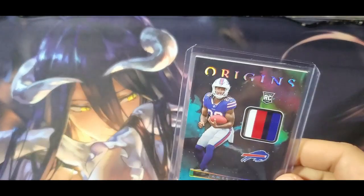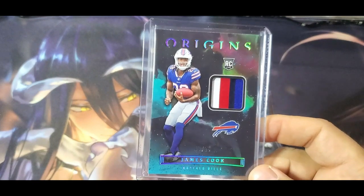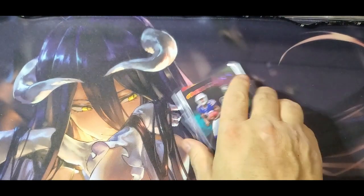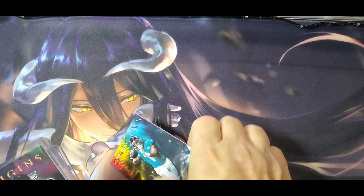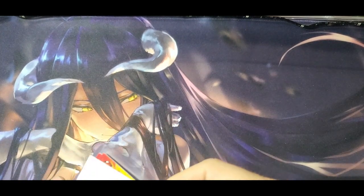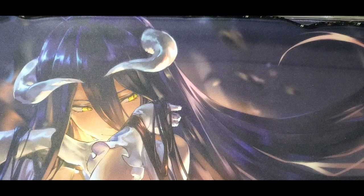And then last but not least, James Cook, my only hit as a Bill, unfortunately, was a James Cook patch, numbered to 25. So that's what a 2-team NFL break looked like for me. 2 autos and a patch. I don't think it's terrible. Could have been worse for sure.